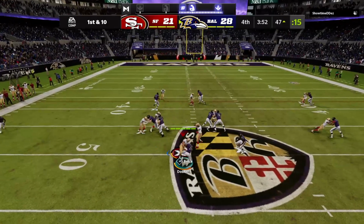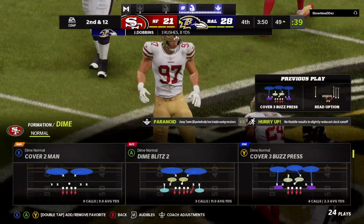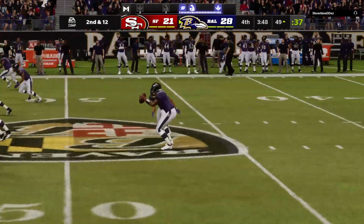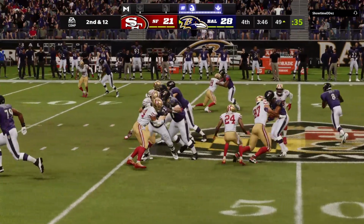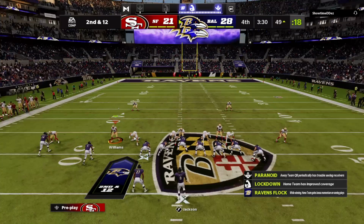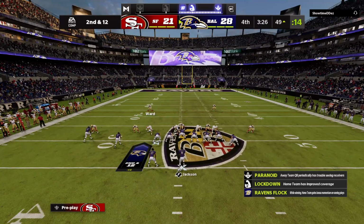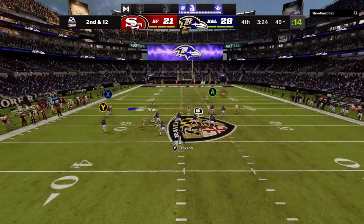Dobbins going to take the handoff on the option. And that play will go nowhere. Losing yardage back near midfield at the 49. 2 yards the loss, 2nd and 12. Sometimes you just sit back and marvel at what he can do defensively. Speed, strength, quickness, he's the whole package. And that package just wrapped up the runner for a loss.